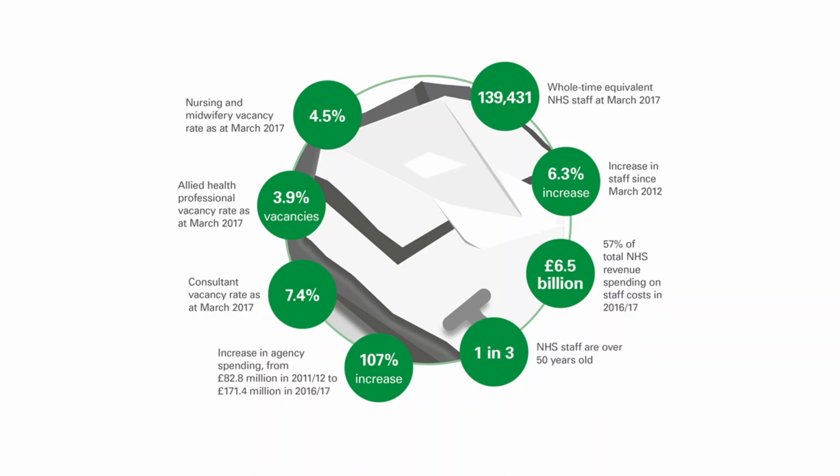And here there's also a statistic that says that more than 1 in 3 of the NHS staff are over 50 years old, which presents challenges in terms of attrition rate and burnout. And we also have a huge amount of the NHS budget being spent on staff. And these are trained staff who are highly skilled in what they're doing, and if you put the vacancy rate and the attrition rate and the expenses together, you've got a perfect storm coming our way.